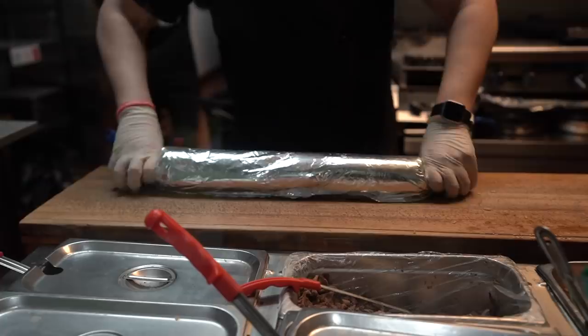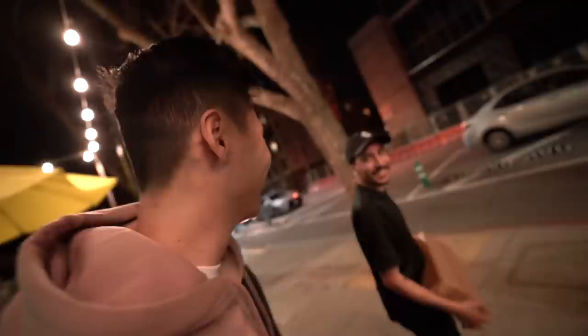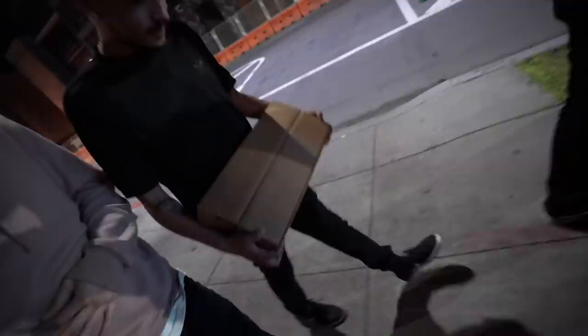I don't remember it being that big last time. It grew, huh? Hey, last year was a 4-pound burrito. Now it's a 5. Oh, really? Yeah. No, not really. That thing is heavy. Yeah, almost as heavy as me. Oh, it's heavier.